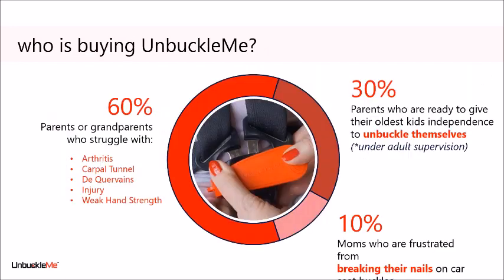Next slide, please. I wanted everyone on the phone, as technicians out in the field working with families, to highlight three key demographics that we're focused on, who might need this and who might be struggling. I mentioned earlier, on the left, parents and grandparents who have arthritis, carpal tunnel, varicose veins, any sort of injury. This is our biggest population, people who really need this tool to be able to safely buckle their kids and unbuckle them.